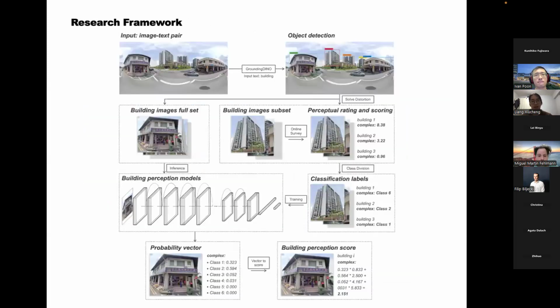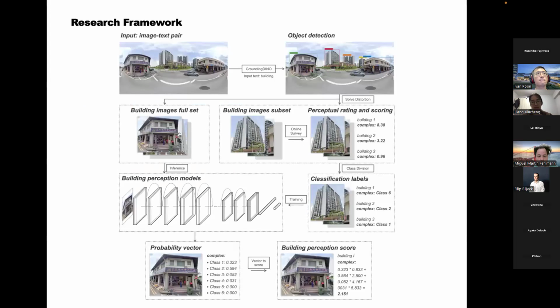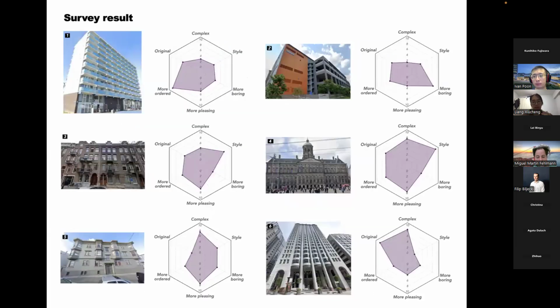After that, we have a dataset for training the model. For each of the 6 dimensional indicators I mentioned, we can train a model and predict on a larger scale, so that more images will be evaluated by this building perception model. We evaluated the scores for around 250,000 images in the cities.